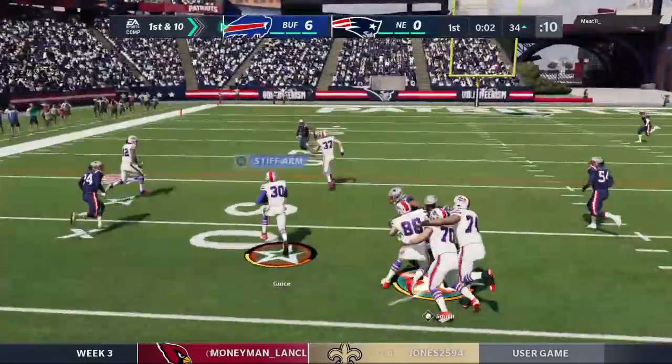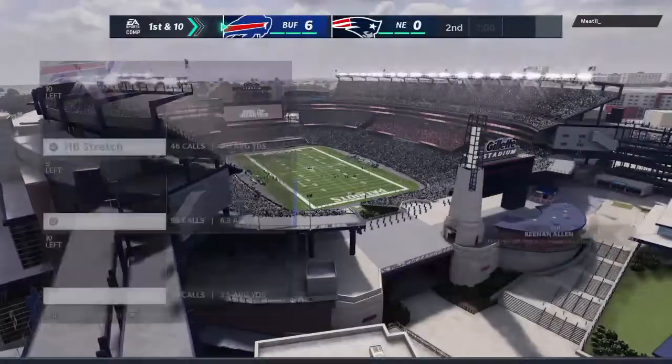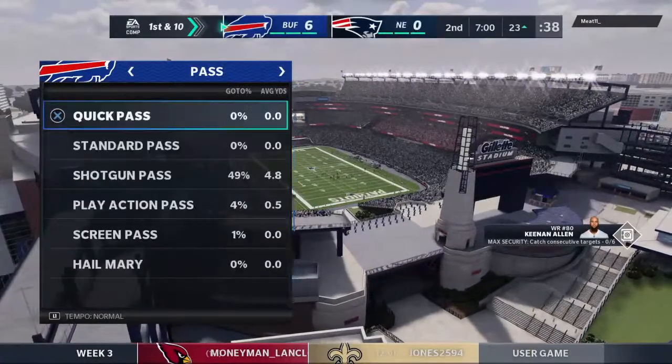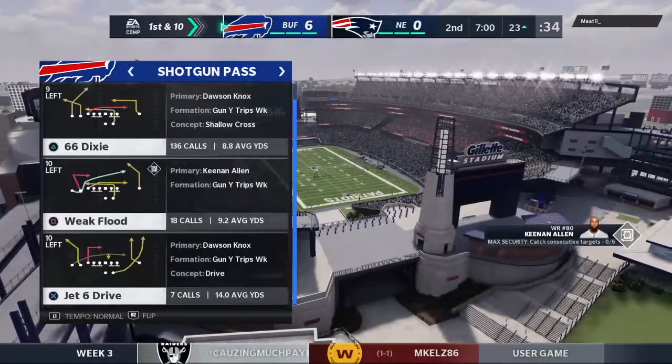On the ground, it's Geis. And he's going to be brought down on what will be the final play of this first quarter. 6-0 our score after one. Patriots nothing.